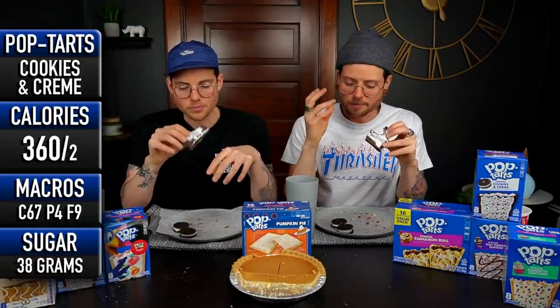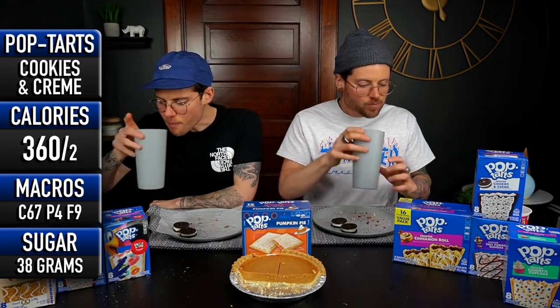It's exactly as I remember, where it is, I think, the driest Pop-Tart that there is. I think it's because of the cocoa inside of the pastry itself. It does completely emulate an Oreo flavor. Yeah. But it's very dry. Very accurate.